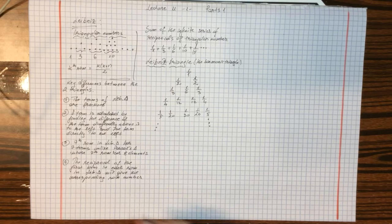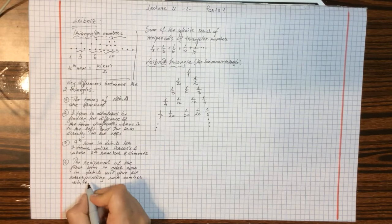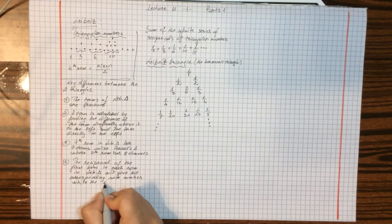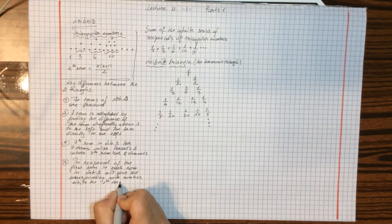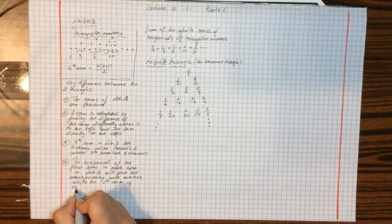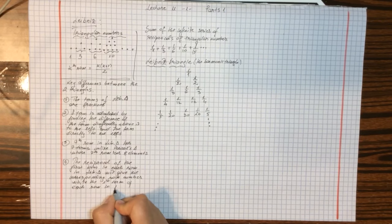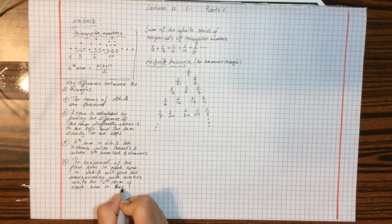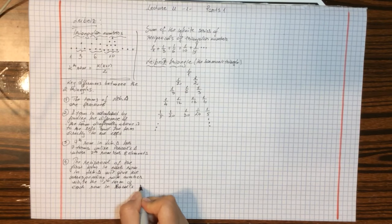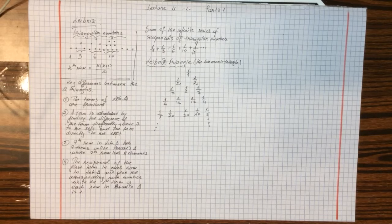Unlike Pascal's triangle, where the first term of each row begins with 1.